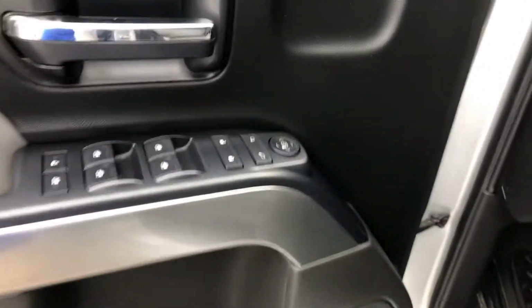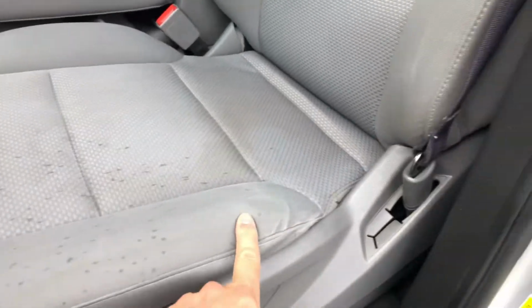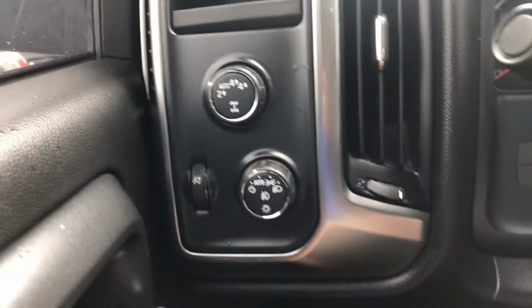Driver door looks great. Buttons are in excellent condition. Entrance rocker panel looks good. Seats are in great shape. This is just from the rain. I'm getting a little drizzle at the moment, but no cuts, no tears. Dashboard looks fantastic. Four-wheel drive mechanisms.